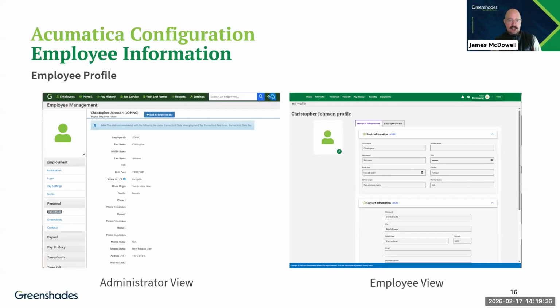On the right side, you've got the employee view. So me as a Greenshades employee, when I was onboarding, I get into these screens, I put in all my information. I'm able to come back and see what the answers to some of the questions I might not know, like which accounts I want to use or whatever it may be. And then I can enter it in here, and it can be seen by both the admin and the employee. Let's go to the next one.